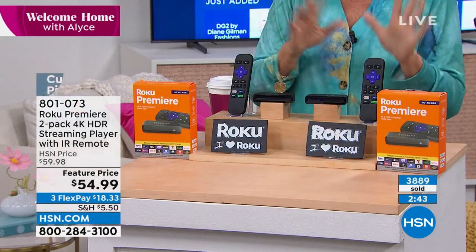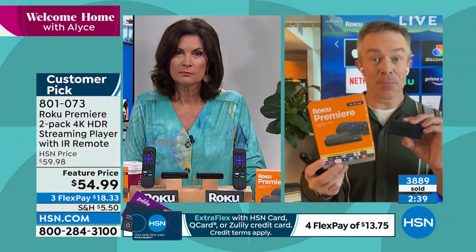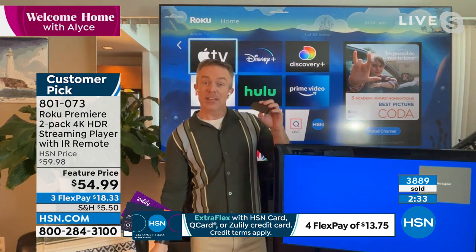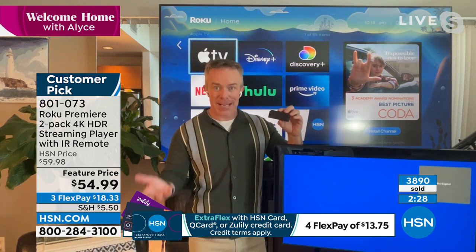So once I get it home, what do I do to install it? Pretty much everything you need is in the box. The HDMI cable's in here, the batteries for the remote. So if this is a gift for someone, it's great. Your TV needs to have an HDMI port. So, I mean, that's pretty much any TV from the 90s on.